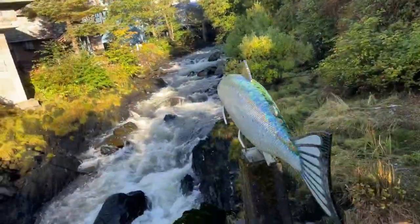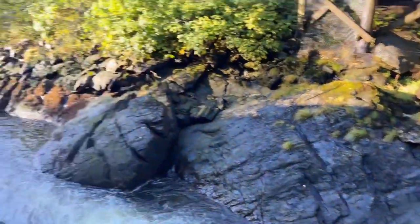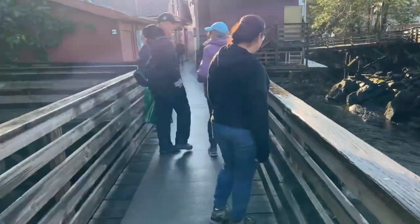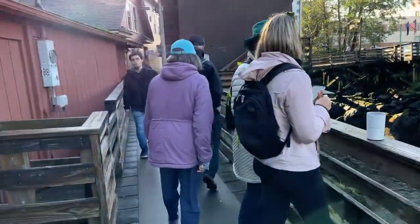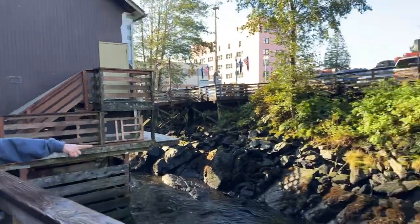So we're on Creek Street in Ketchikan, Alaska, in case I didn't say that. And we're going to just walk down Creek Street back to the ship. We've already walked up here twice this morning. So it's about, well, it's 8:30 our time. It's probably 9:30 where you're at, or earlier or later, depending on what part of the world you're in.